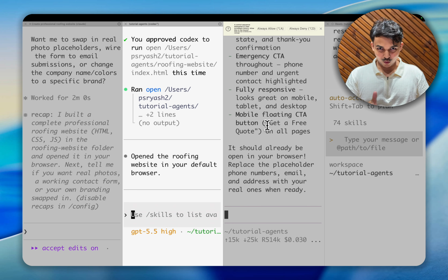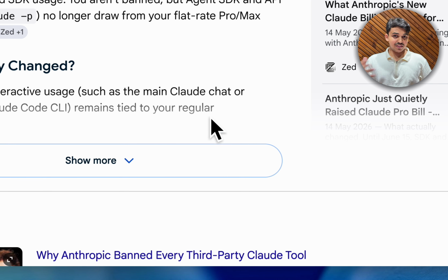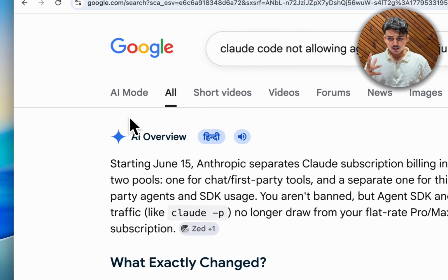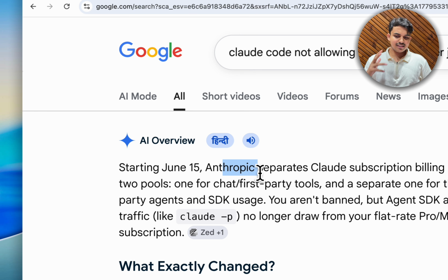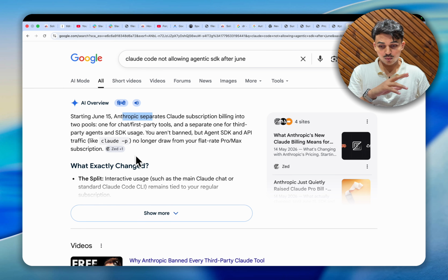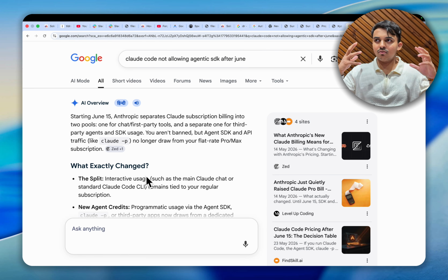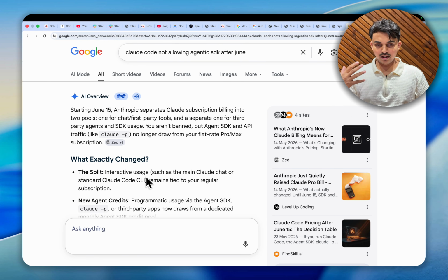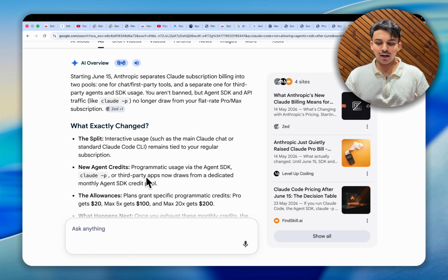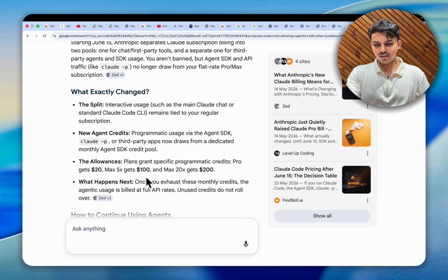Unfortunately, with Claude Code, and I don't know why they made this decision at Anthropic, they have completely, let me actually show you one second. This is what I was talking about. Starting in June, Anthropic is separating the Claude subscription into chat and first-party tools and a separate tool, which is actually a debatable topic in the developer community, because they are not liking it. So what they're saying, right, Claude Code, and that's why I myself am also switching completely from Claude, only for this reason.